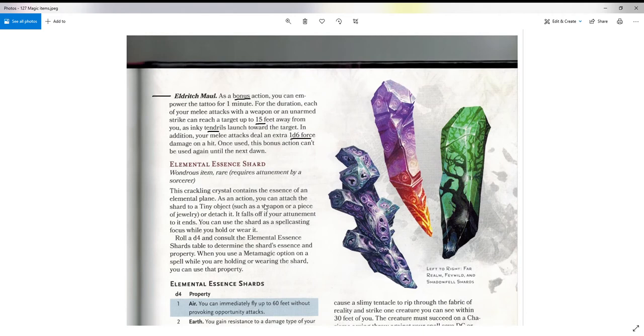They also tell you it has this extra ability called Eldritch Maul. As a bonus action, you can empower the tattoo for 1 minute. For the duration, each of your melee attacks with a weapon or an unarmed strike can reach a target up to 15 feet away, so it gives you usually a lot of extra reach, as inky tendrils launch toward the target. In addition, your melee attacks deal an extra 1d6 force damage on a hit. Once used, this bonus action can't be used again until the next dawn. So not a bad little item right there.